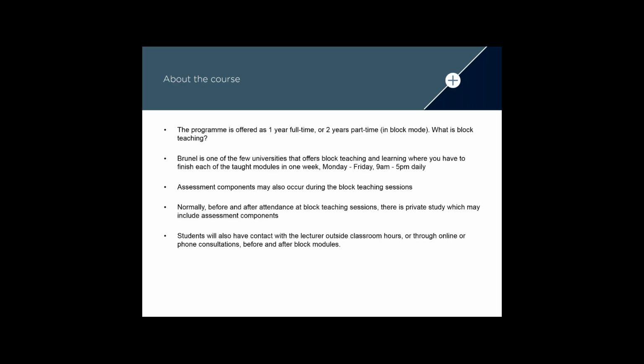The course is 1 year full-time for master's students. If you want the part-time mode, the course will last 2 years instead of 1 year. And unlike the normal courses we run in the university, this course is run in a block mode. Block mode is a special type of teaching which happens by the week, so you don't attend lectures every day, but based on weeks.